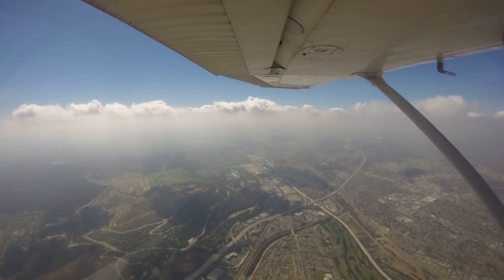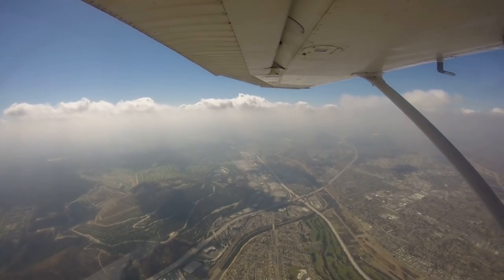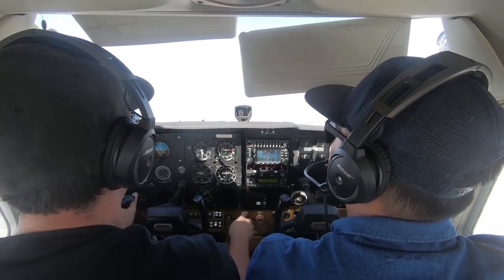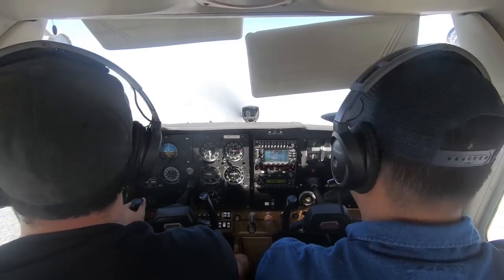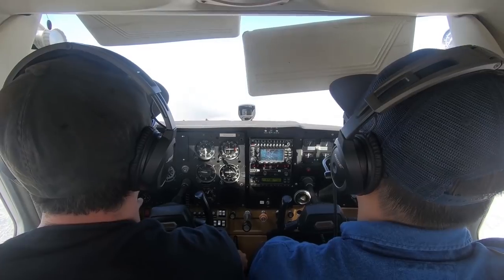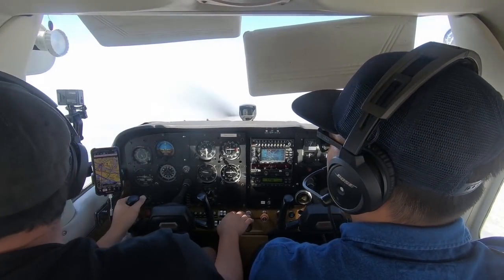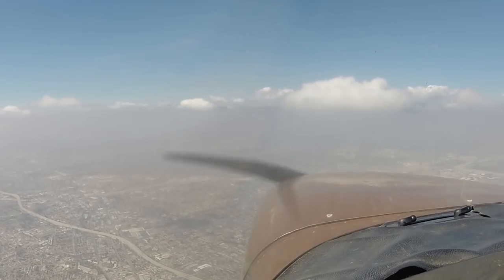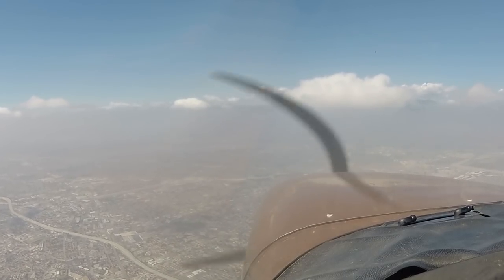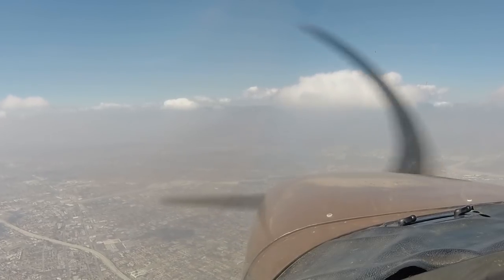460, traffic 10 o'clock, 6 miles eastbound at 5,500, Cirrus. Looking for traffic for 460. Airflow 106 heavy, turn right heading 220, intercept the 24 right localizer. Heading 220 first, intercept localizer for 106. Legion 335, descend and maintain 6,000. Descend to 6,000, Legion 335. 106 heavy, maintain 2,600 until you establish localizer.